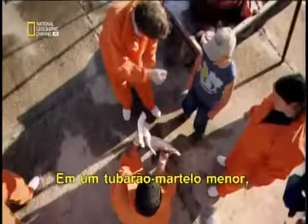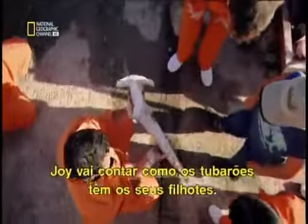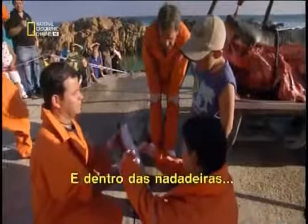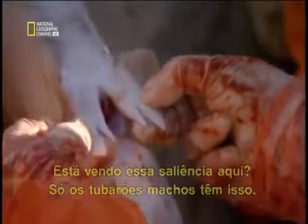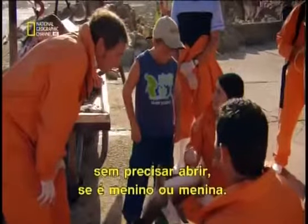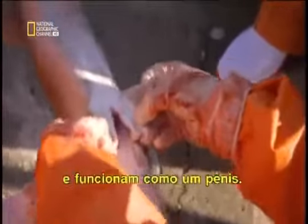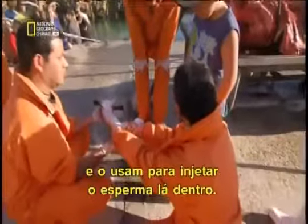On a smaller hammerhead shark, Joy tells the fishy version of the birds and the bees. If you look at this part of the shark, these are the fins near the anus. And if you look right inside the fins, you see these little bumps right here? That's what boy sharks have. Girl sharks don't have that. So that's how you know, without even opening it up, whether it's a boy or a girl. Oh, now I see. These little bumps are called claspers, and they're used like a penis is used. So they insert these into the girl and use this to put the sperm inside.